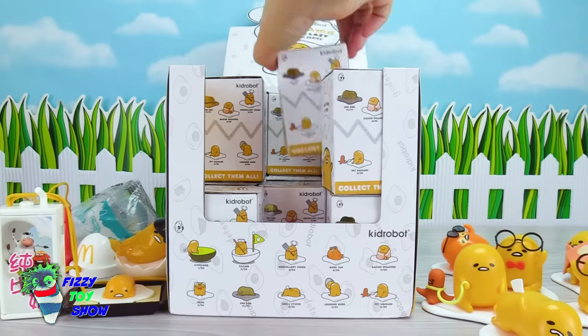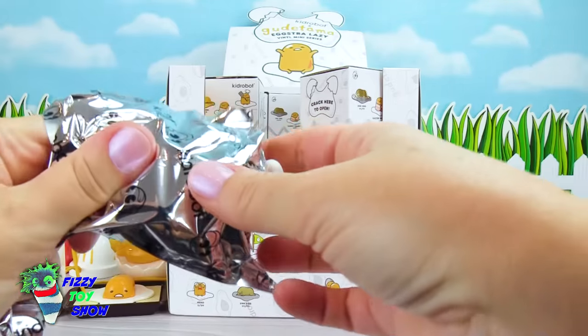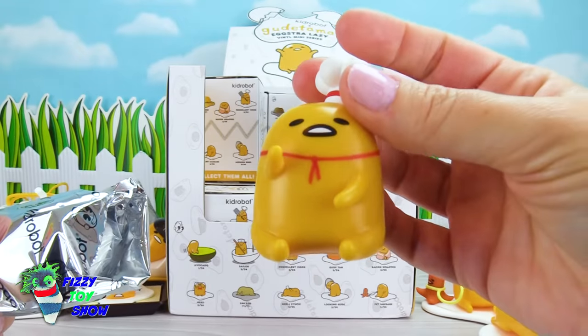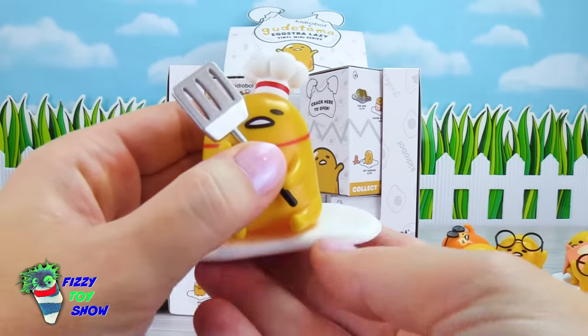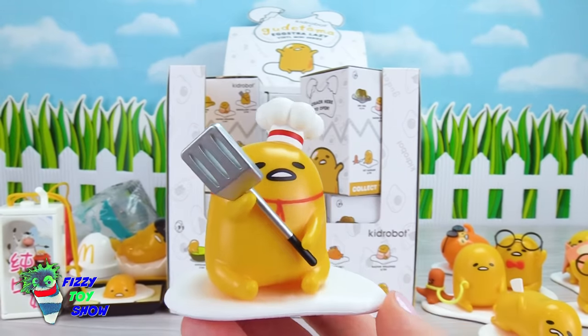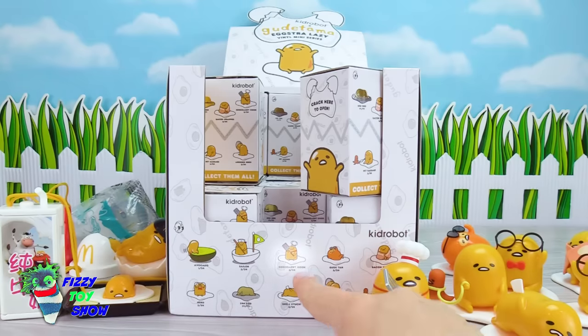Let's keep opening these boxes. We need to get cracking and see what is inside. We got another new one. Look at this little chef hat. So he comes with a little spatula right here. See if he can hold it in his little hand. And he sits on his egg white. Oh, look how cute this little chef is. This is called Excellent Cook. There it is right there in the box. There's a 3 in 24 chance of getting it.